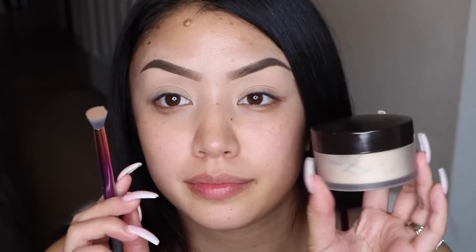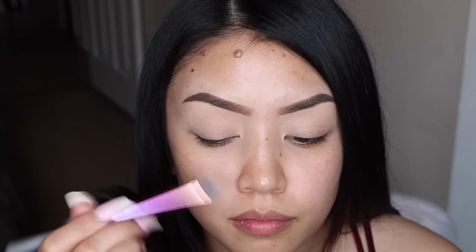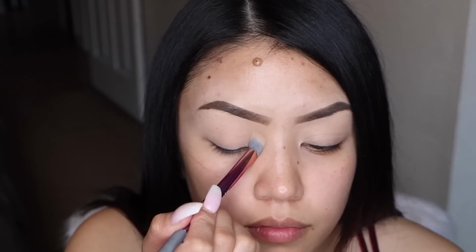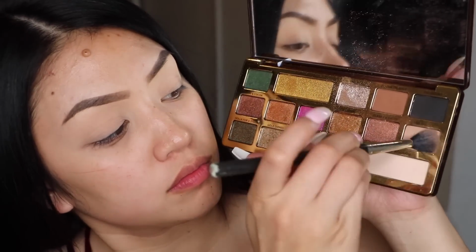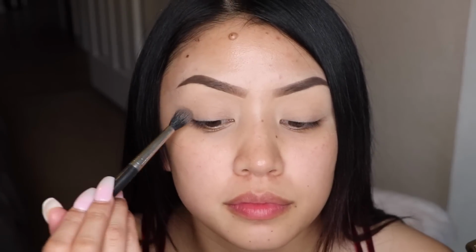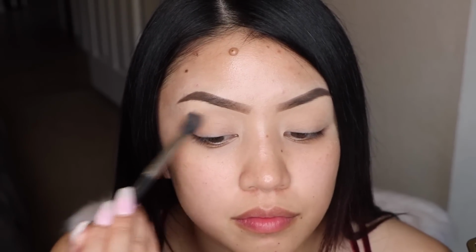And then I'm going to set it with my Laura Mercier translucent powder, and I'm just going to tap that all over my lid. This actually sets the concealer so it doesn't crease, and so my eyeshadow could actually apply smoothly on my lid. And I'm going to take the color So Bougie, and this is from the Too Faced Chocolate Gold palette, which is such a beautiful palette.